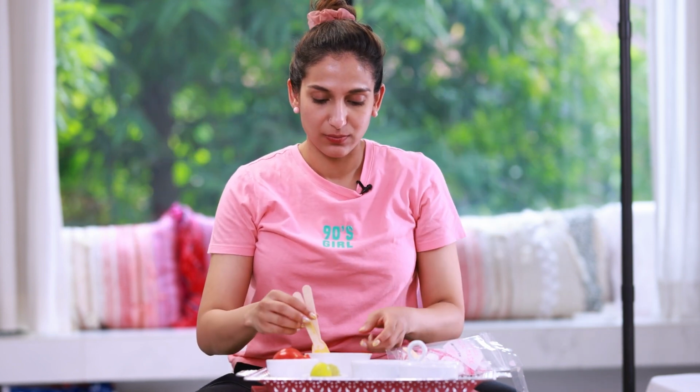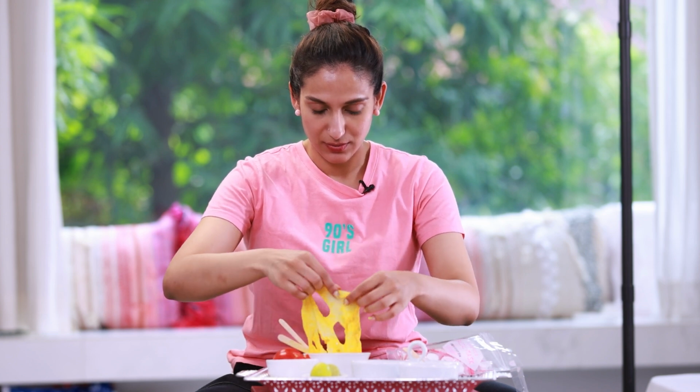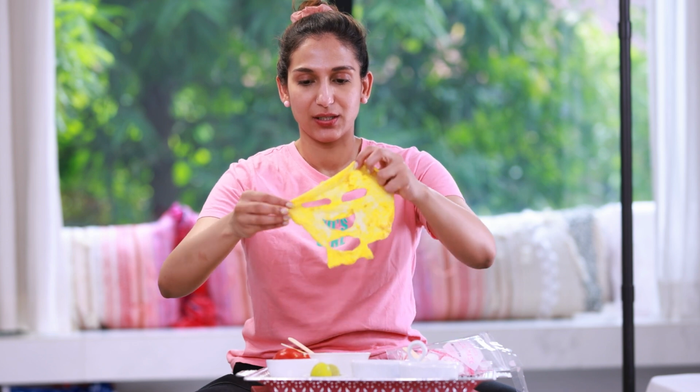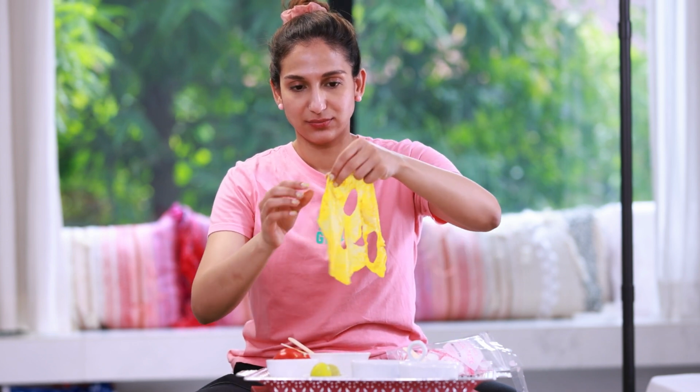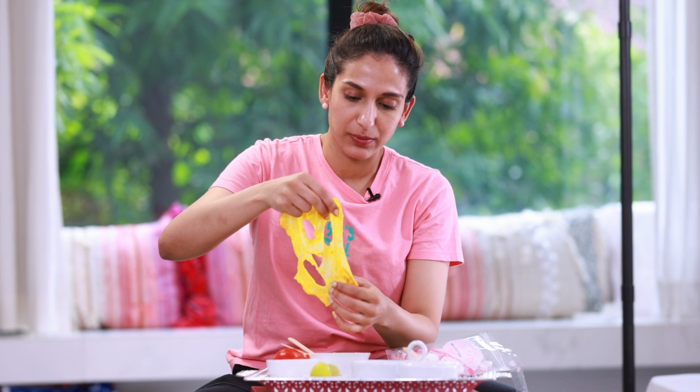So, I mean, it looks like a blob of paper, and I'm going to go ahead and pull it up. You can now see it. Definitely trying more of these for my DIY face masks, and I'm just going to go ahead and open it up a little bit more and place it on my face.